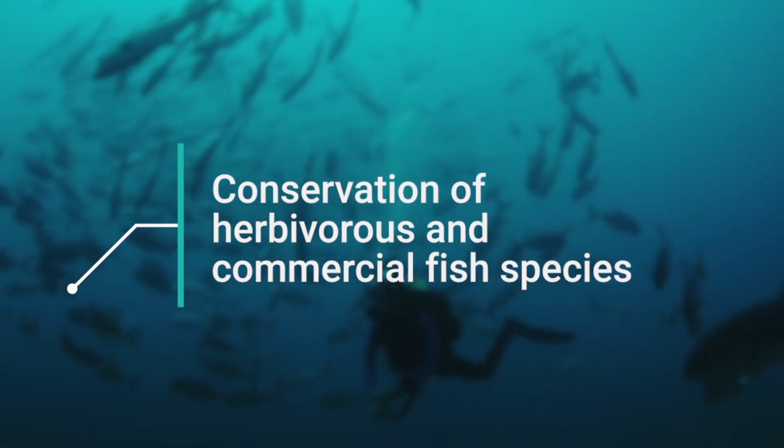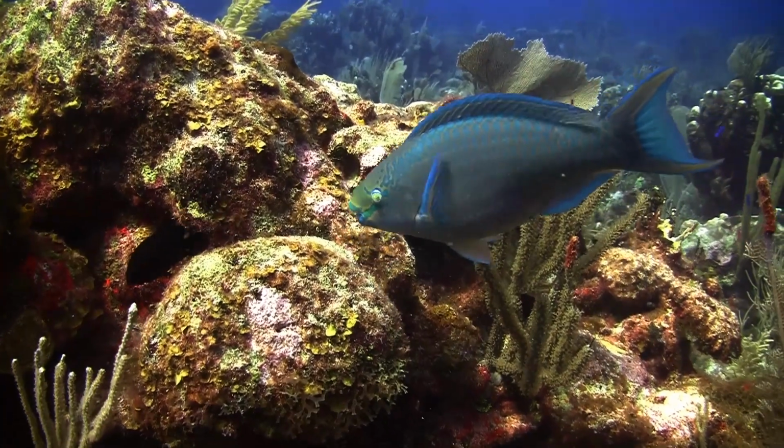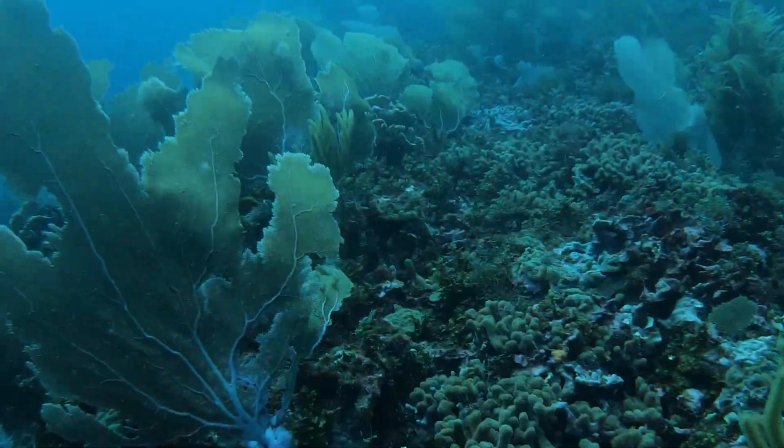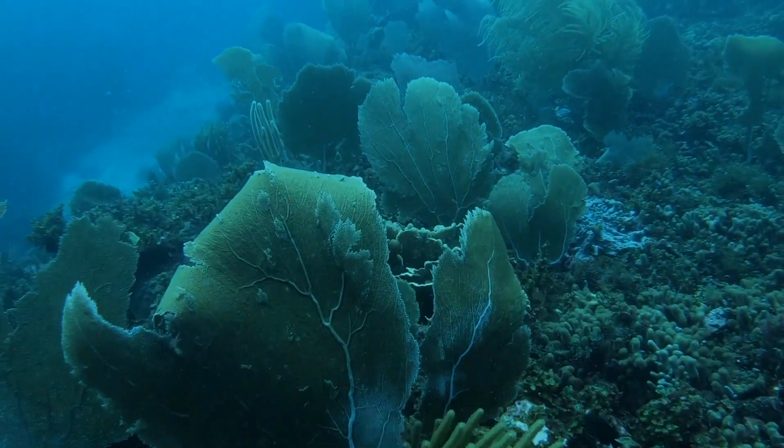Conservation of herbivorous and commercial fish species. To increase fish biomass of the reef, we have to adequately manage and enforce fishing regulations and push for sustainable fishing practices. Water quality improvements and reduction of macroalgae. To reduce macroalgae proliferation and to enhance the overall health of the reef, we need to urgently manage the watersheds, especially the Motagua River, increase and improve sewage treatment plants along the coastal areas, and enhance herbivory.